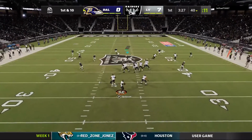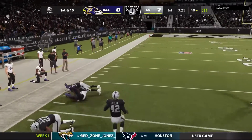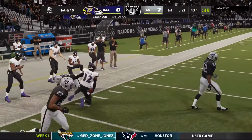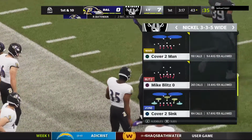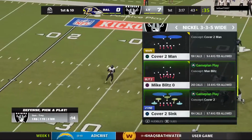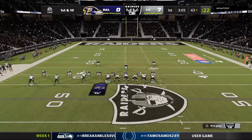Off the play fake, here's Jackson. That is caught, Rashad Bateman. And he's brought down. A good gain again. That's now 31 yards combined on those last two plays. Back-to-back good plays have them on the move on first down.